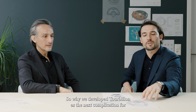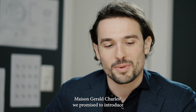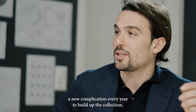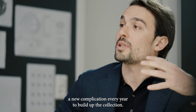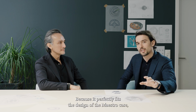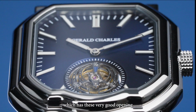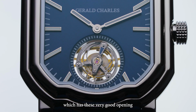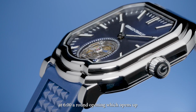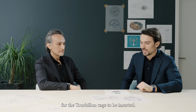So why did we develop the tourbillon as the next complication for Maison Gerald Charles? We promised to introduce one new complication every year to build up the collection. But why did we decide to develop a tourbillon caliber? Because it perfectly fits the design of the Maestro case, which has this very good opening at 6 o'clock, a round opening, which opens up more room, a natural space for the tourbillon cage to be inserted.